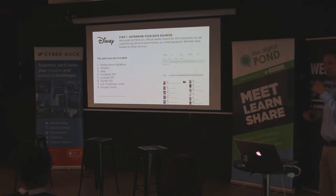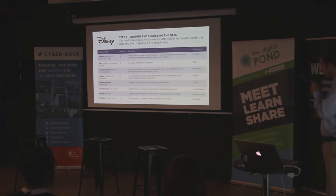How many Facebook likes does each character have? How much content is there on YouTube per character? And how many mentions is each character getting on Twitter? We also looked at user-generated content or votes to bring that into the mix. And then we wanted to also explore Google Trends. So ultimately, we were trying to build a picture of the top characters.